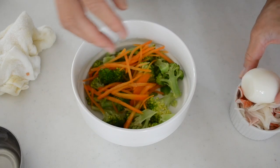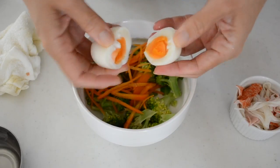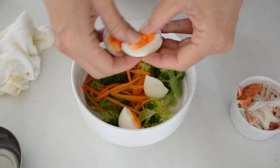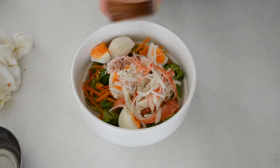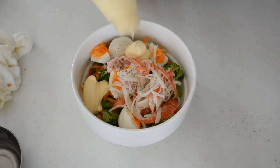Carefully drain the excess moisture from the broccoli. It's hot, so be careful. To that, add boiled egg, torn into bite-sized pieces, and shredded crab stick. Add 2 tablespoons of Japanese mayonnaise and salt and pepper. Mix well, and here is my favorite broccoli salad.